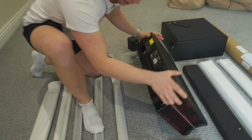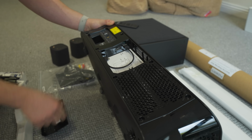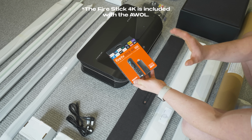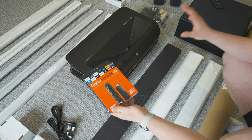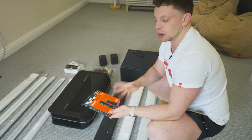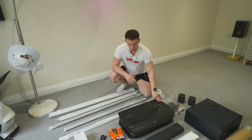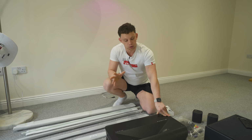Come and look at this, look. So on the back of the projector, you click this button here, and this space opens up. This is the Fire TV Stick 4K Max, got Wi-Fi 6. Now, the reason AWOL do this and don't build an OS into the projector is because the Fire Sticks are always maintained. So that means that they'll always get updates and have the latest services on them. Another plus side as well is if you're not even a fan of the Fire Sticks, you could put a Chromecast in here or any little streaming dongle that will fit.